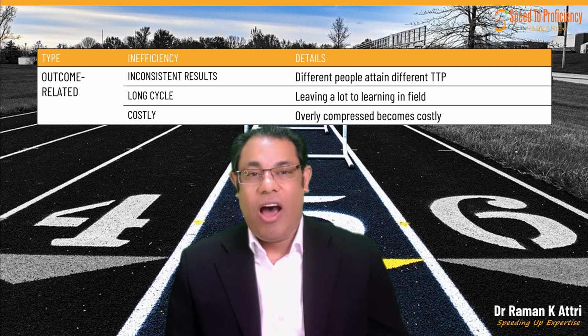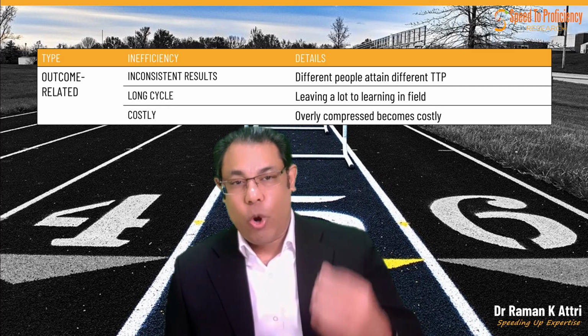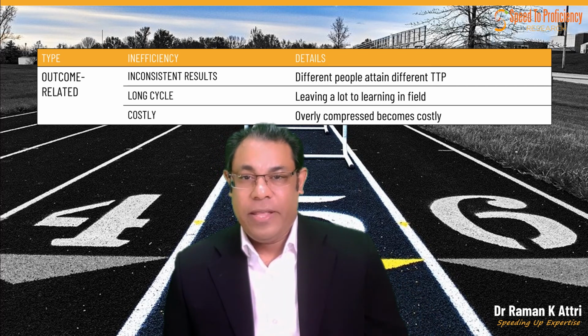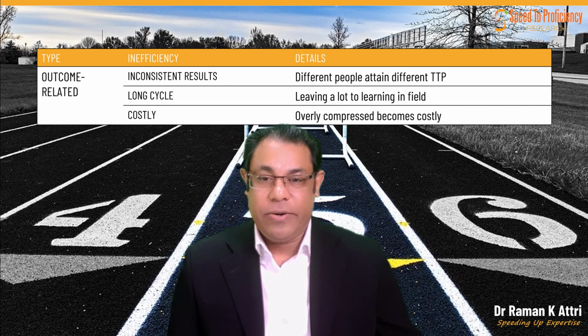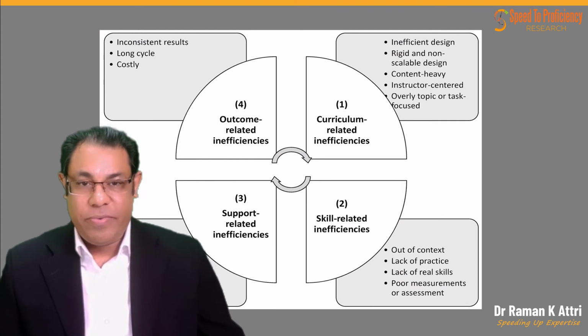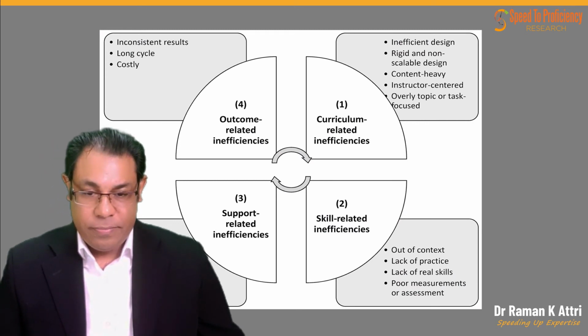We leave a lot on the personal traits of the people to make them successful on the job rather than focusing on the core skills to make them proficient in the job. These inefficiencies collectively hamper the speed rather than accelerating. Here is the quick summary of 4 types of inefficiencies and 15 key inefficiencies presented in this talk.